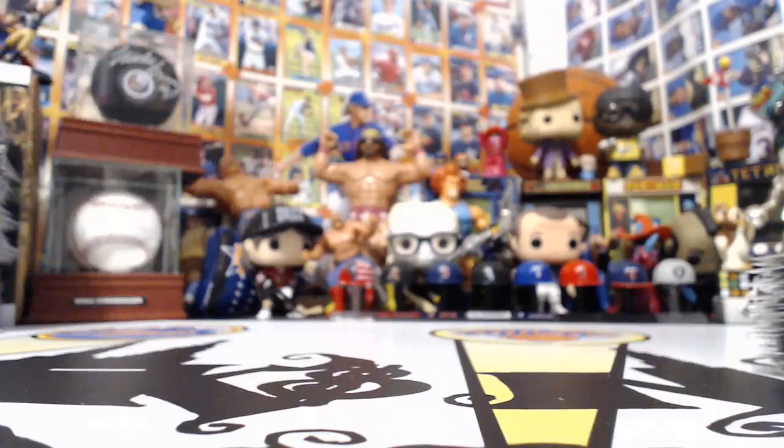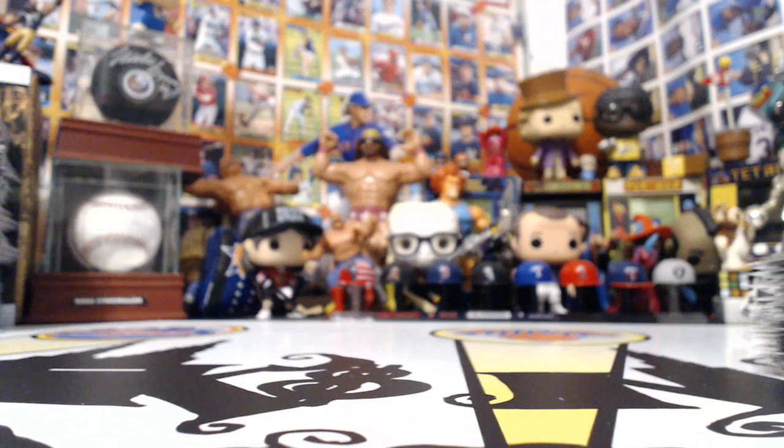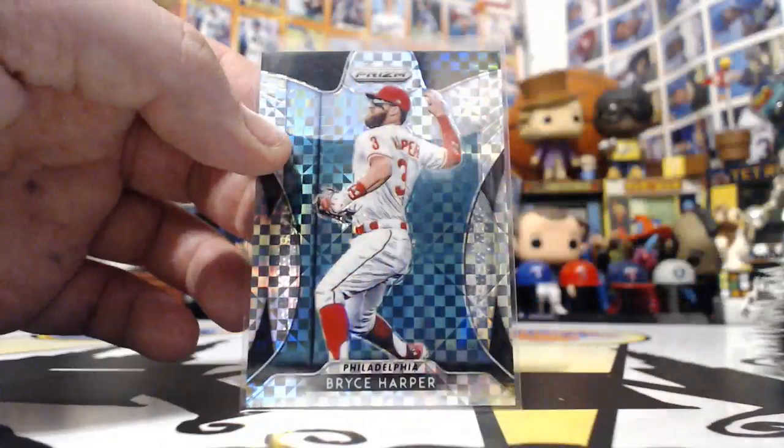All right, we got Zebra numbered to 99, Zebra Prizm. Yadi Molina for the Cardinals. Kyle Tucker, rookie for the Astros. All right, we got Blue Wave. Power Plaid, numbered to 75. Tucker for the Braves. Mondesi for the Royals. King Felix for the Mariners. DeGrom for the Mets. Bryce Harper for the Phillies. That's weird saying Phillies.